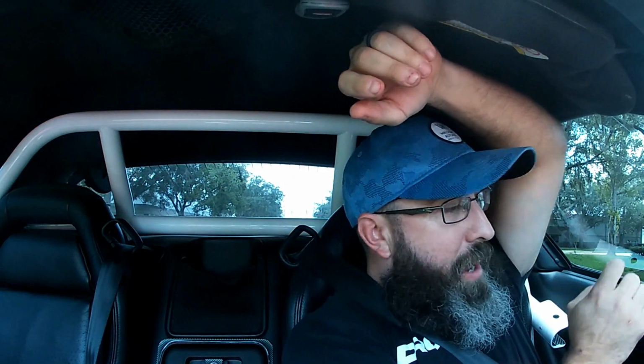But if you can't tell, there is an RPM 6-point roll bar behind me. I currently have the door bar out on this side right now. It's sitting over here on the floor. But powder coated white RPM 6-point roll bar with removable door bars. So now I can bring it to the track. I can actually be safe, be protected in the event that something were to go not as planned or not as ideal.